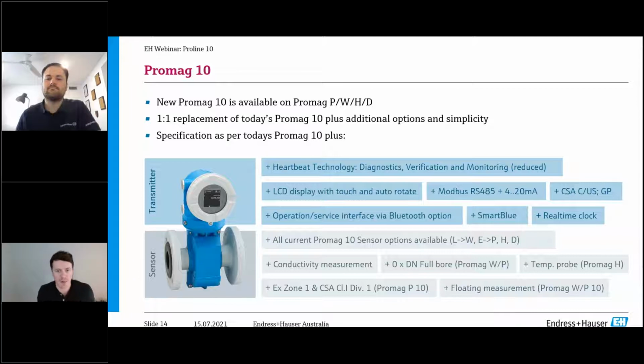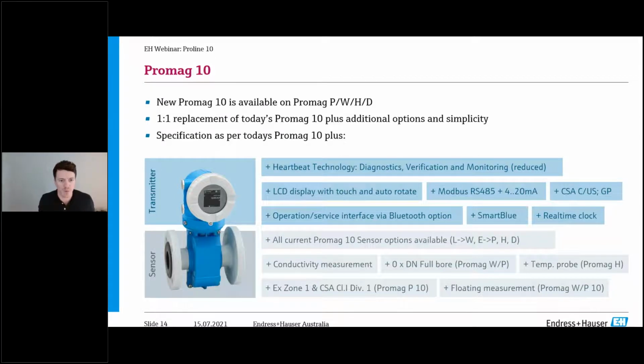So Taylor provided a really good explanation of one of what I see as the major benefits of the new Proline 10 series, and that's how easy it is to configure, to commission, to do heartbeat diagnostics reports, to operate on your phone or on the screen itself. But on top of that, we have a number of different benefits that can really help to improve your processes with our new Proline range.